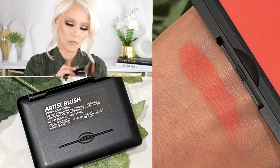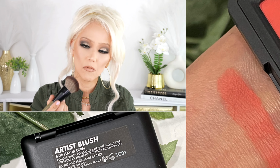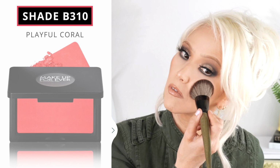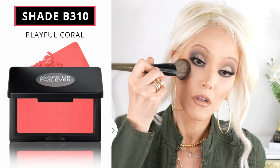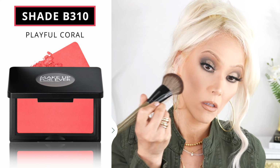And then I did buy the Makeup Forever new Artist Blush in the shade Playful Coral. I really love this color, you guys. This is what I wanted when I originally reviewed these new blush formulas. If you're a Glam Fam sister, this is an OG favorite of mine, the previous version of this, and then they reformulated it, and I love the new one just as much, if not even more.